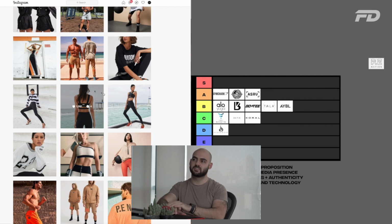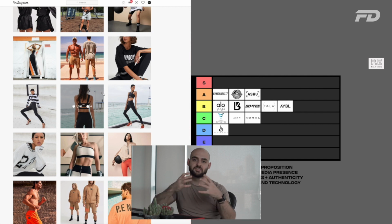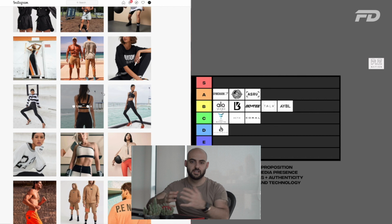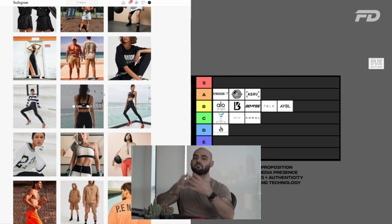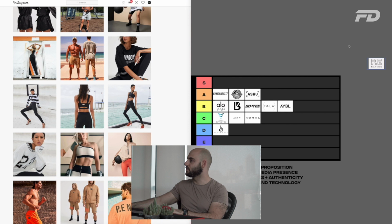And when it comes to their fabrics and their technology, again, most likely you're going to buy a PE Nation item and you're going to like the fabric, but it's not going to be justified in the price. When it comes to the technology, there's nothing in there that is especially special or cutting edge. They're just offering a good quality fabric at obviously a very high price, but really not pushing down that route. Again, that may not be something that they want to do, but it is something that we're judging them on today. So for that, I'm going to give PE Nation a C.